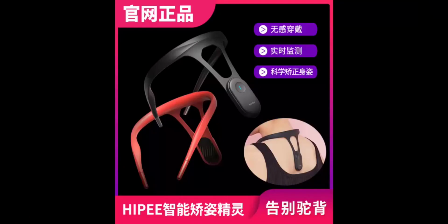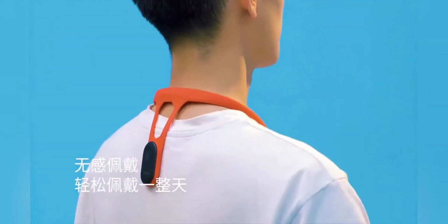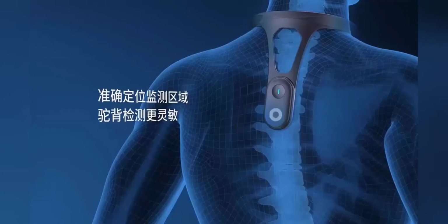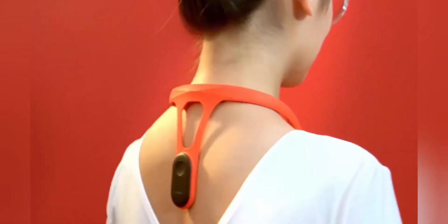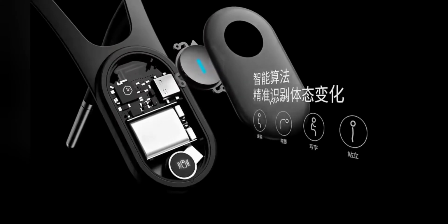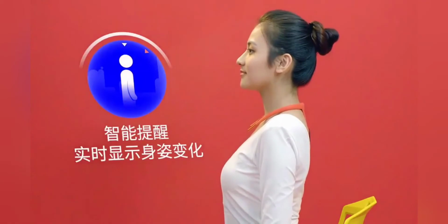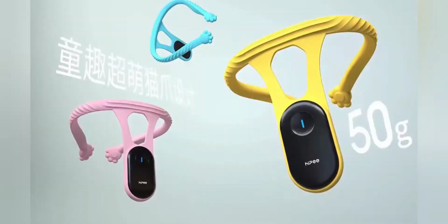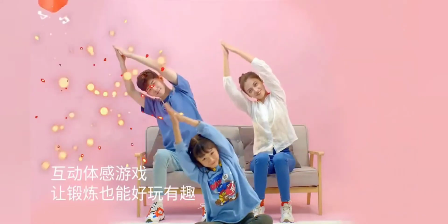Next up on the list is the smart posture corrector. Use technology to change the hunchback habit. Compare this to the traditional correction belt. This has a smart sensor, it's much more comfortable to wear, and it helps to build muscle. Has a built-in high-precision motor sensor chip and intelligent gesture recognition algorithm, accurately capturing posture movements with real-time posture reminders.